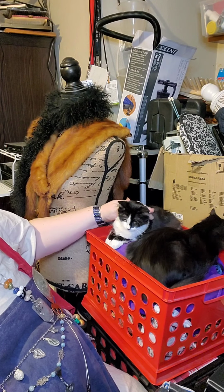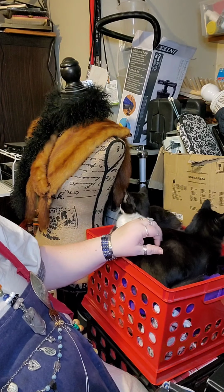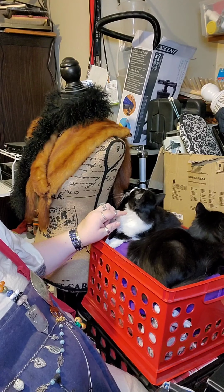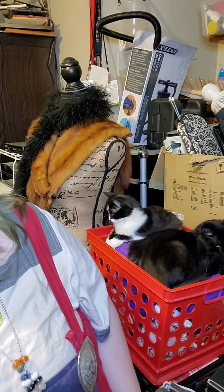But aren't they adorable? This was Alfred Pennyworth, and this is Soot Sprite, my little babies. Not so little babies, they're getting big. But they're adorable when they're not getting into trouble. And Harry doesn't like them. The big calico baby girl, she doesn't like them at all. They've invaded her home, and she is not amused.